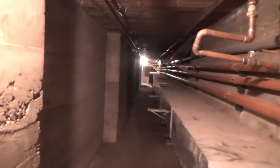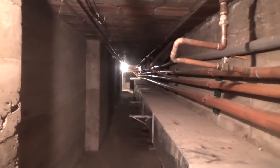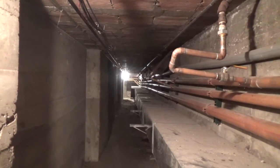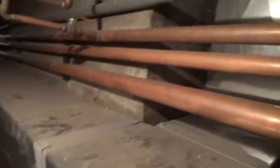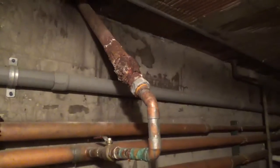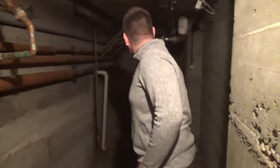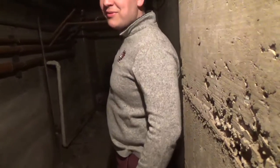Whoa, what do you know? Well, that takes all the fun out of it. Wow, you could really see the depth now. So that's all the way back down from where we just came through. Walking down, there's the ductwork and piping, ceiling. Wow. There's some corrosion going on. Okay, this is way easier to see now.